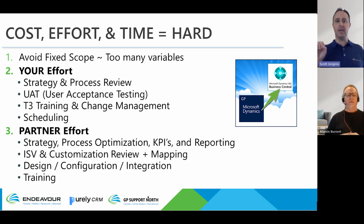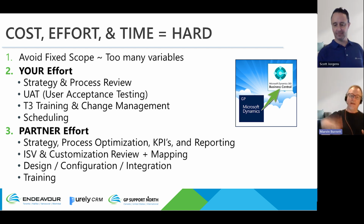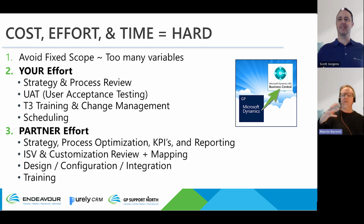Yeah. So in conclusion, why is it hard to move from GP to Business Central? Well, hard may be too strong of a word. What we want to make people understand is it is not, I always joke, the Staples easy button, you slap the easy button and all of a sudden it's moved over. Well, keep in mind, these are two different application bases, so there's going to be some cleanup.